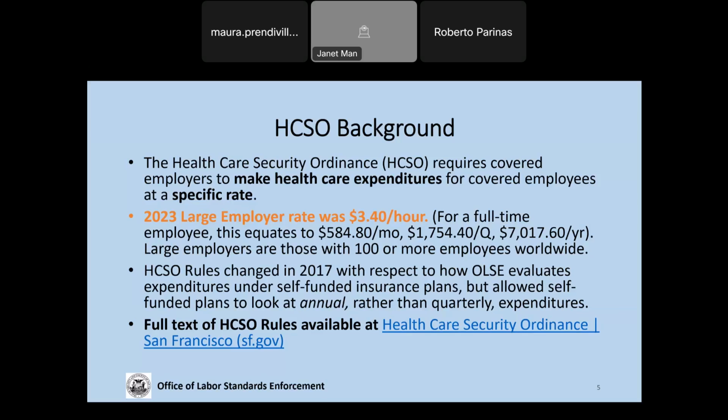For 2023, the large employer rate was $3.40 per hour. For a full-time employee, this is equivalent to $584.80 a month, $1,754.40 per quarter, and in a year, that's $7,017.60. Large employers are those with 100 or more workers worldwide, compared to a medium-sized employer.